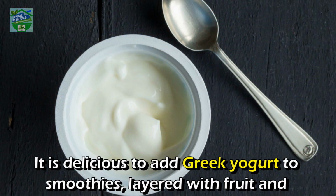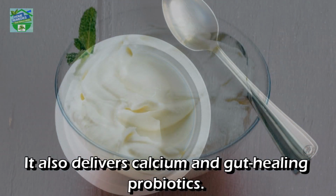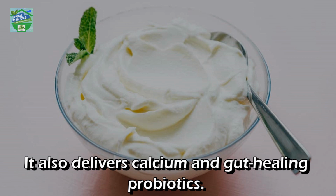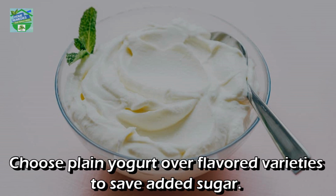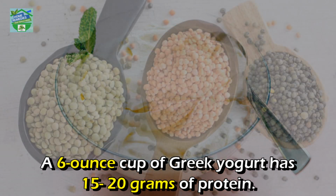Greek yogurt. It is delicious to add Greek yogurt to smoothies, layered with fruit and granola, and used as a sour cream substitute in dips. It also delivers calcium and gut-healing probiotics. Choose plain yogurt over flavored varieties to save added sugar. A 6-ounce cup of Greek yogurt has 15 to 20 grams of protein.